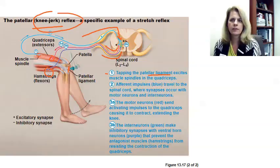So your afferent signal, the blue one, travels to the spinal cord, all right? And then your efferent motor neurons, you send out one to the quadriceps and one to the hamstrings. Well, the quadriceps are going to contract and the hamstrings are going to relax, and that's going to allow your foot to jerk up. And that's called the knee jerk reflex. And that's just a really specific example of a reflex that they can test.